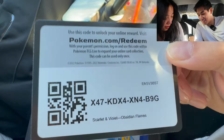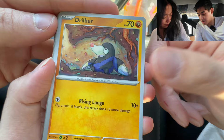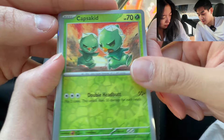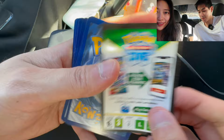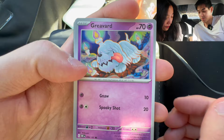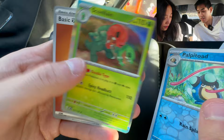We still got two packs left. Bronzor, Snubbull, Capsakid, Gible, Poppy, Lunatone, Dartrix, a Capsakid, Toadstool, and Claydol. Wow, 12 packs in and absolutely nothing. Did GameStop reseal these boxes for us or something? Like, what's going on today, man? The hits for Scarlet and Violet cards are supposed to be better. I feel like I'm opening some Sword and Shield cards. Greavard, Lechonk, Togepi, Lampent, Mawile, Bouffalant, Crabominable, Reverse Vulpix, Reverse Pawmot. Wow! This is the only hit that we got out of 12 booster packs.